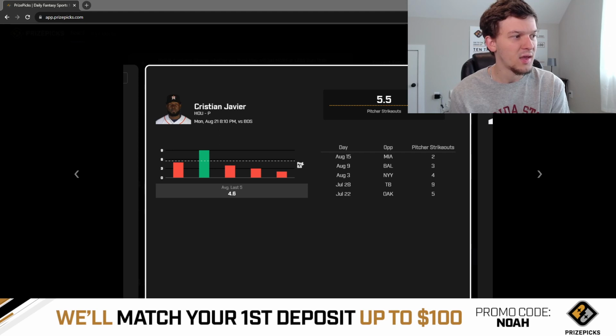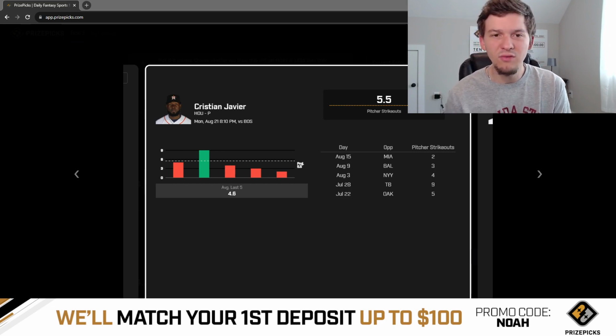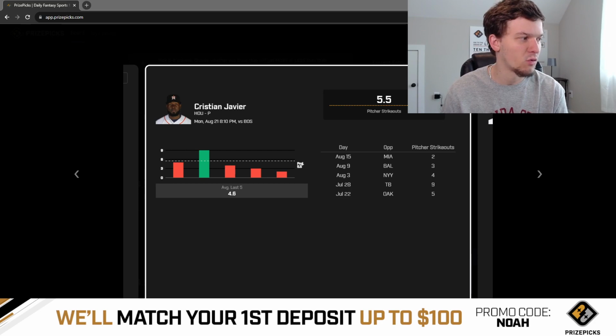Like Justin Turner has just a 15% K rate. Pablo Reyes, if he's in the lineup, he has just a 13% K rate. If Javier is going to be able to get strikeouts in this matchup, it's going to come from Trevor Story, Duvall, Wong. Those are the guys that will really strike out. 34% K rate for Story this season against right-handed pitching, 28% for Duvall, 33% for Wong. But other than those 3 guys, everyone else in this lineup doesn't really strike out.